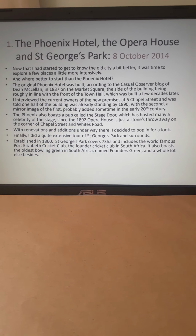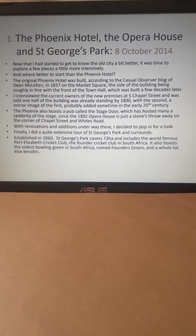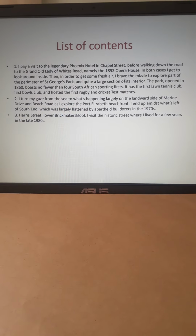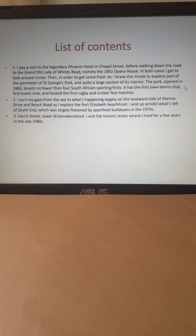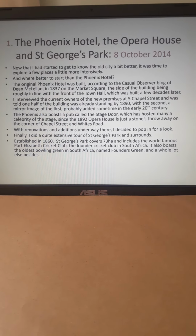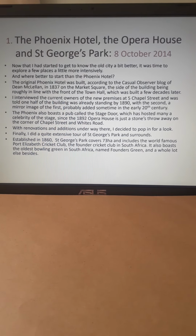I looked in at the Opera House, which we haven't seen really yet, and also St. George's Park. So this is from that PowerPoint, but to move back a step, we learn here that the Opera House was established in 1892, and the Phoenix Hotel, let's just have a look further here. The original Phoenix Hotel was built in 1837, which was basically a house type of accommodation on the Market Square. This was before the town hall was even erected in the early 1860s.